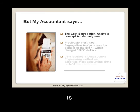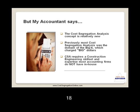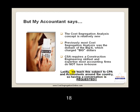So you talk about it only being used by the Big Four. Well, in the past it was, and there weren't as many companies like Cost Seg Advisor to help smaller companies take advantage of this. Most small accounting firms do not have the expertise in-house, the construction and engineering expertise, and or the manpower to go out and actually do the cost segregation and evaluation on site. So it's really something that used to be just the Big Four. And again, as I said, a construction engineering skill set is required, not just tax, and most accounting firms don't have that in-house.